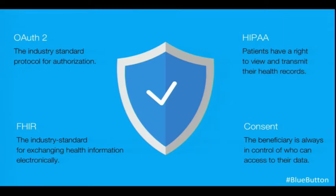So we've actually, I think, been influencing a lot of discussions that have been going on around what is the consent process? How simple can it be for us as patients to get our data and share it, right? Whether you call it consent or direction or whatever, that's the process. It's the OAuth 2.0 process.